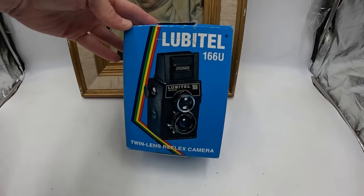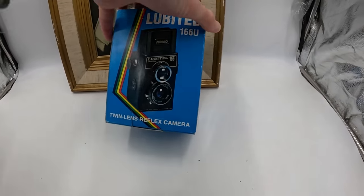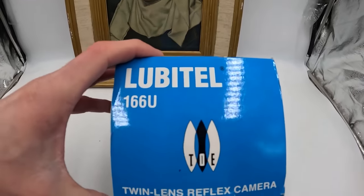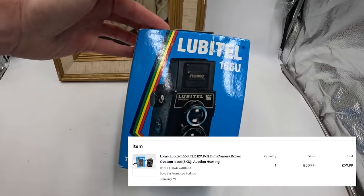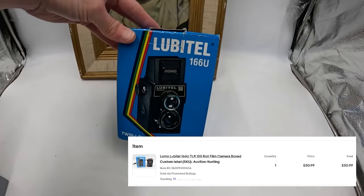And again, I think I did kind of show this a little bit. Was this, I think, in the first episode? It was boxed, a Lubitel 166U. Very, very nice condition that. Sent an offer out, and that has sold for £50.99. So not a bad start to this month.